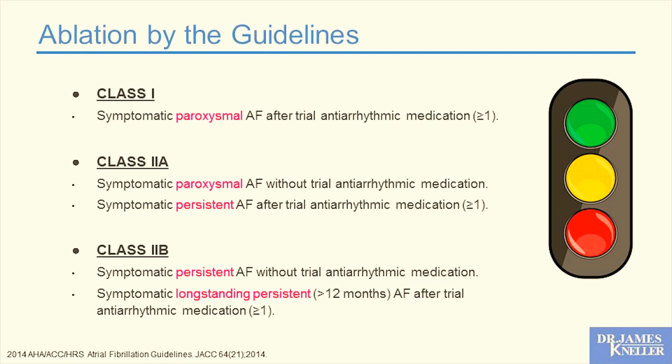Class 2A, that's paroxysmal AF where you didn't try a drug or the patient didn't want to; you can go to ablation as a 2A recommendation. Or persistent AF after you've tried at least one medication. And then as a 2B for your persistent and long-standing persistent AF, if they didn't want to try the medication or they tried at least one. So there's room in the guidelines for everybody to go to an AFib ablation.